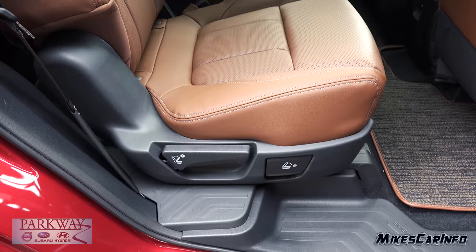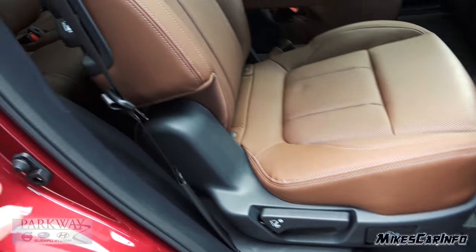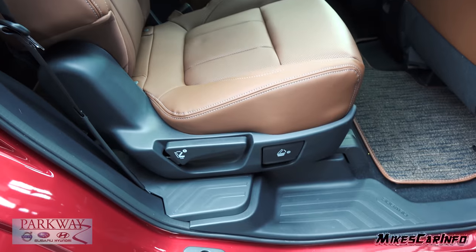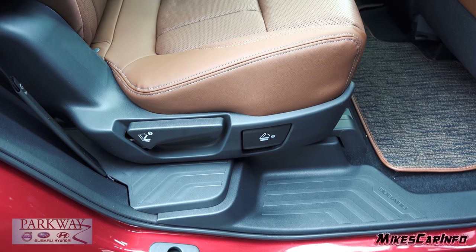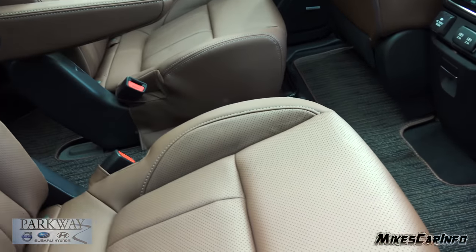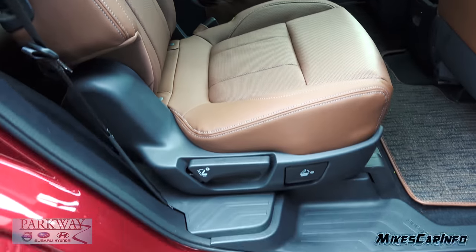So you have different levers here. This one is to access the third row. If you just need to move the seat forward, access the third row, you can do that. You can also fold it down flat into a cargo mode. So let's go ahead and do the cargo mode first.